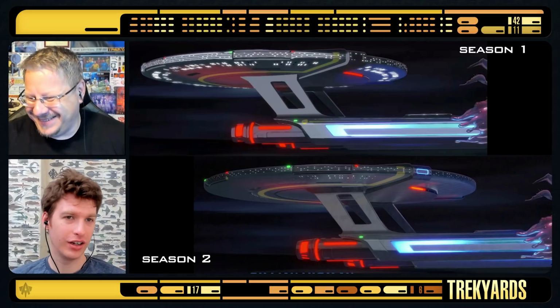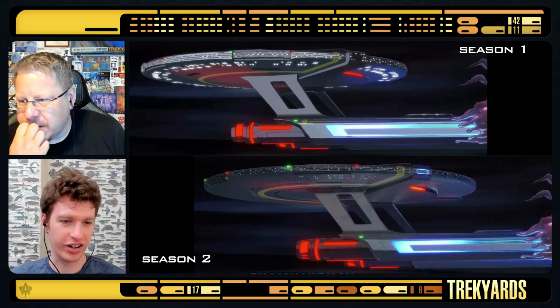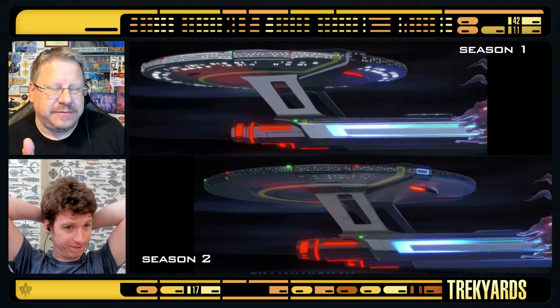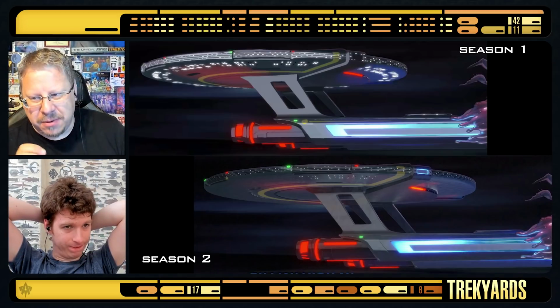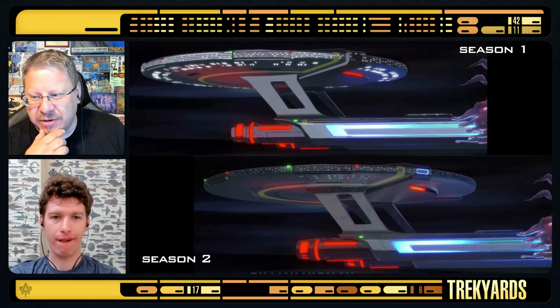Next render though, or renders, is the side view. This one is easier to catch because it is literally the side. The thing I noticed about this scene first time I watched it was the pulsing in the nacelles was more realistic and a little bit more dynamic. But yeah, I didn't really notice much of a difference.